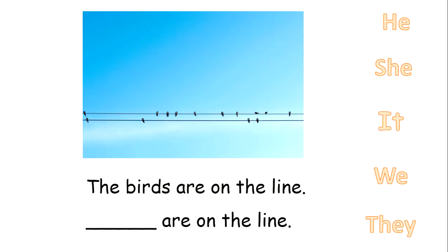All right. Here I have some birds. The sentence says, the birds are on the line. The birds are on the line. What pronoun should we use? It are on the line. We are on the line. They are on the line. You'll use they. We're speaking about this group of birds. We're not involved. There are more than one of them, so we will use the pronoun they. The birds are on the line. They are on the line.